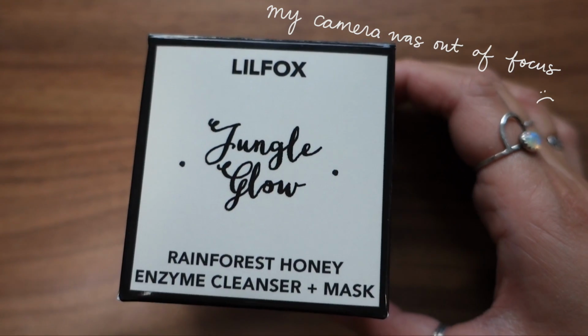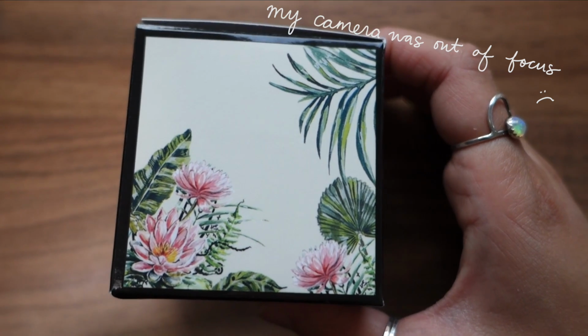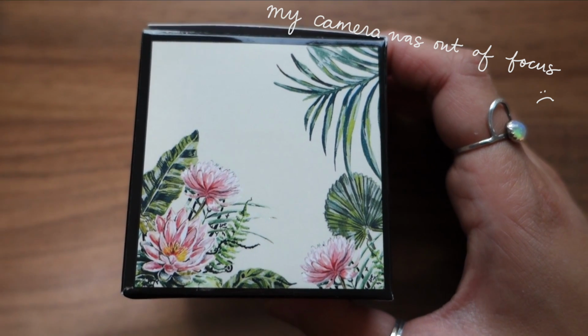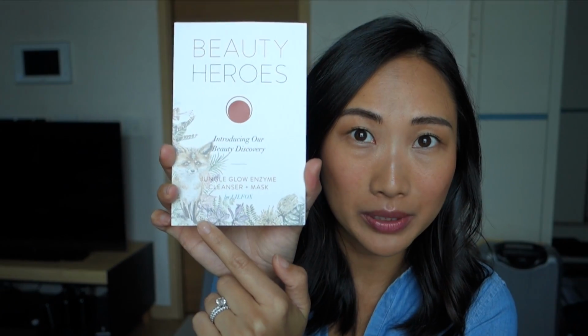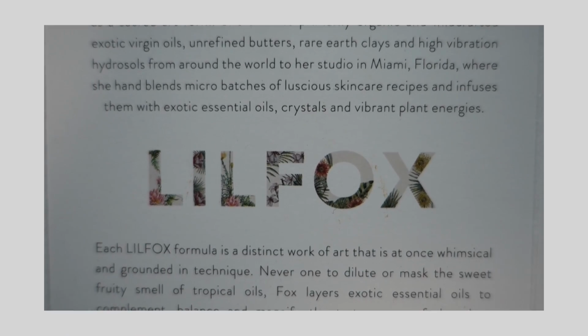Off the bat, I thought the packaging was really beautiful. I'm really big on typography, so I like what's going on right here. And Jeannie provided a little bit of info on the artist. Her name is Natalia, and she does watercolor art for LILFOX. I'll leave a link down to her website below, but I really love the illustration that was included in this fold-out as well. Even the little details of LILFOX here. I just thought the artwork was really whimsical, and it reminded me of old school Alice in Wonderland. So yeah, I just thought it was so pretty.